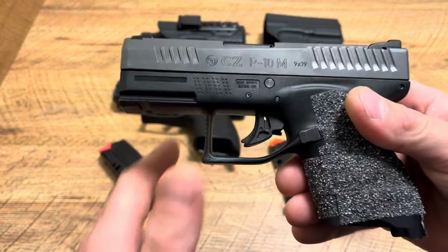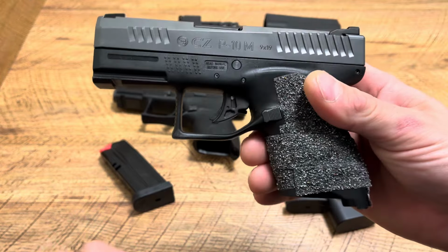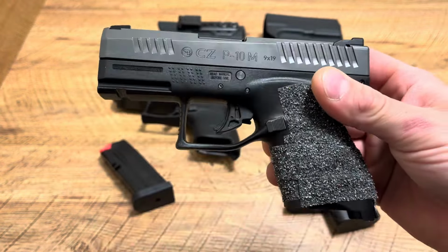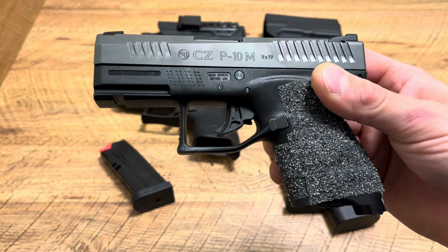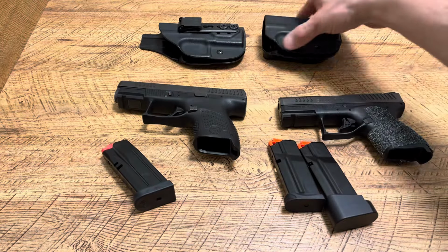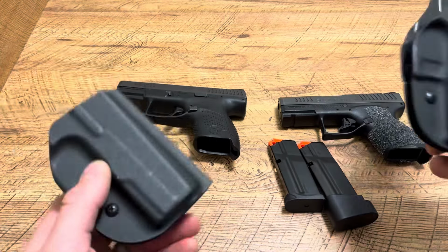Now, as far as what does it have on it feature-wise? Well, it's a single stack that has a rail. Not a lot of single stacks like the 43, the Shield, stuff like that have a rail. So you can throw a light on this. But just remember, the CZ P10M, since the internet ruined this handgun and gave it terrible reviews, there are very few holster makers. What I've been using for my holsters is Vetter, but you're not going to find a Vetter holster with it with a light.